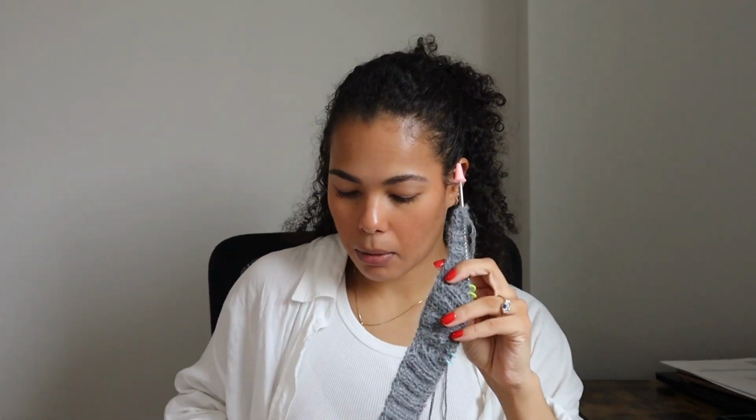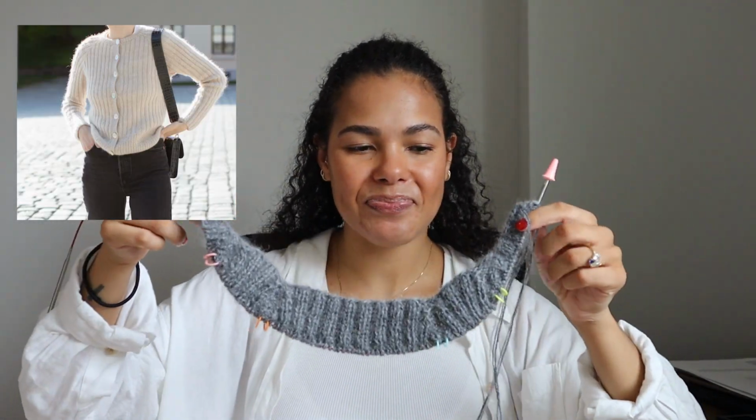Okay, so my very last work in progress that I have to share today. Everything is falling. One second. So my last work in progress that I have to share is my scallop jacket. Yay! All of my balls are falling.